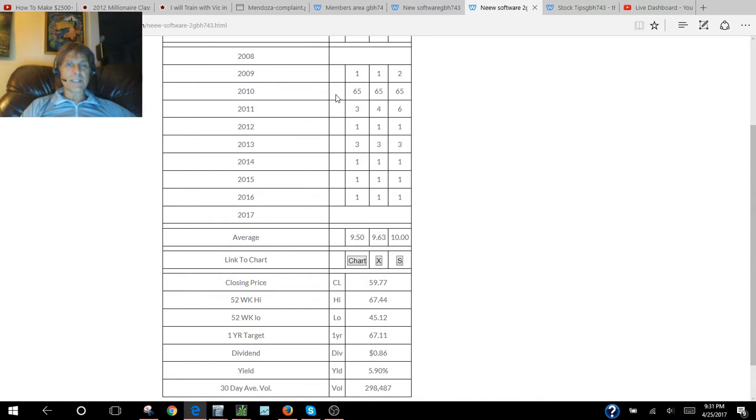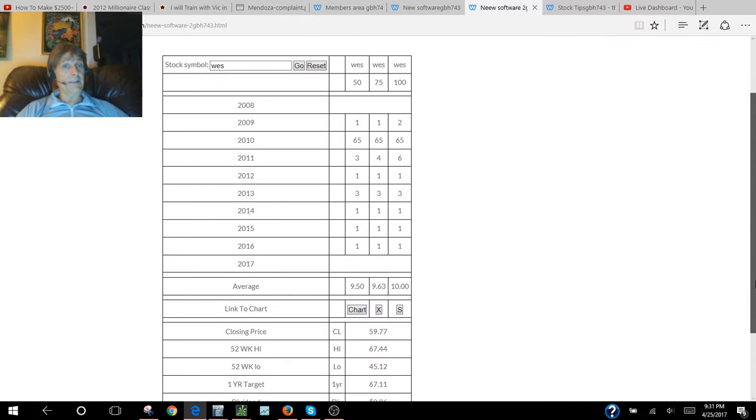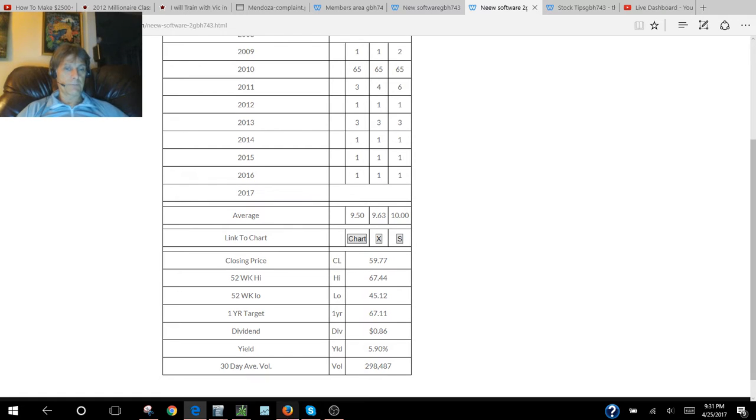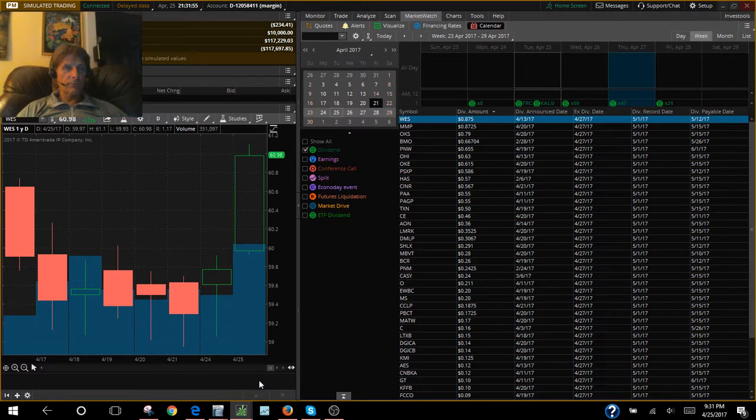Number one is it's 65 days in 2010, which brings your average up to 10 days. Usually when it's double digits here, I just get rid of it. Down here, I usually never trade anything under 500,000 unless it's a dividend king. I will do dividend kings, because there are a few that trade under 500,000, but WES is not a dividend king. So I honestly could not tell you whether or not I would have done it. Okay, that's what it looks like.